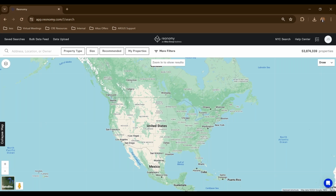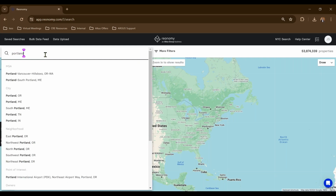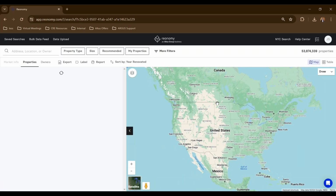Now, this is a live search, right? So I'm going to start by picking out my target location. Today, we're going to pick Portland. So I'll start by entering Portland in the search box. I'll be able to choose an MSA, a city. Maybe I'm targeting a specific neighborhood if I really want to focus in on a specific market. There are points of interest. I'll choose the MSA for our example today.